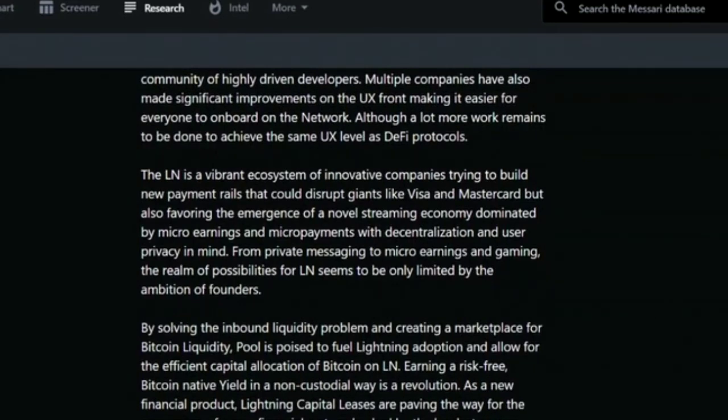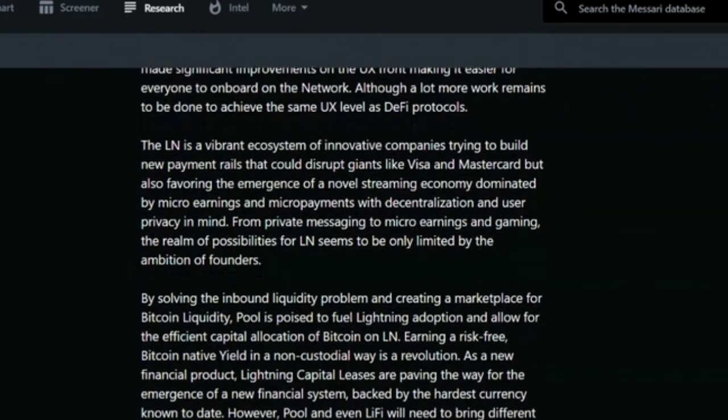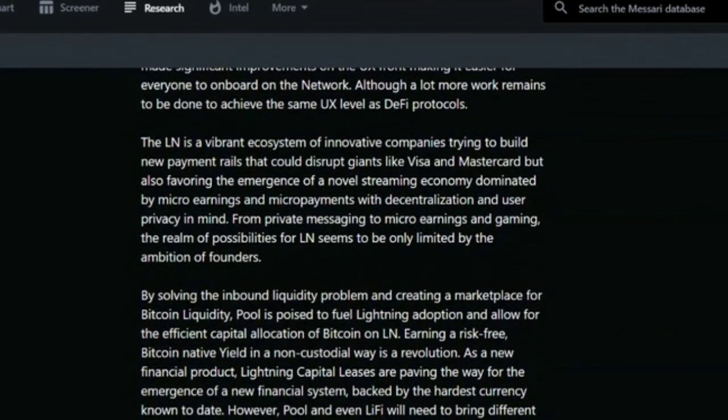The Lightning Network is a vibrant ecosystem of innovative companies trying to build new payment rails that could disrupt giants like Visa and MasterCard, but also favoring the emergence of a novel streaming economy dominated by micro earnings and micro payments, with decentralization and user privacy in mind. From private messaging to micro earnings and gaming, the realm of possibilities for the Lightning Network seems to only be limited by the ambition of its founders.